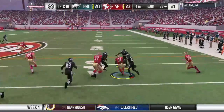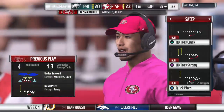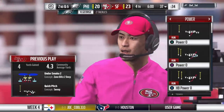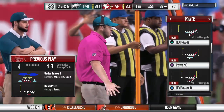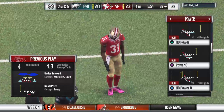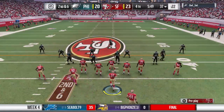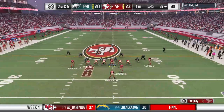They pitch out to Smallwood. Found a little room there as he's up to about the 37. It's a pickup of 4, and it'll bring up second down. The fourth quarter here, they've got the lead. They want to keep it on the ground. That's what they're doing. Smart football. Keep the clock grinding. Keep it going. But you got to figure now, they're going to see more people stacked up at the line of scrimmage as they try and bleed it out. Here we go.